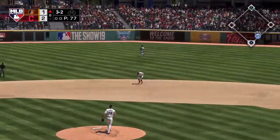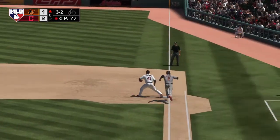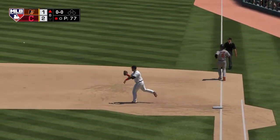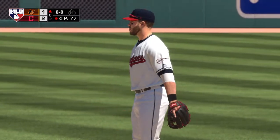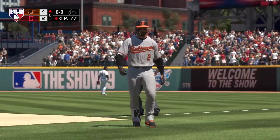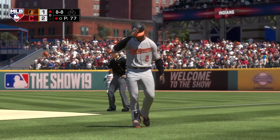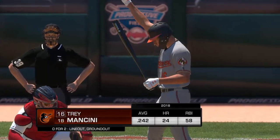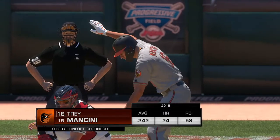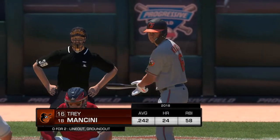Here's Kipnis now, the second baseman. Throw to first gets him, so the leadoff man's retired here to begin the 6th. Now batting, the first baseman, Trey Mancini. Stepping in and ready for another shot, Trey Mancini. He's grounded out and lined out in 2 trips.